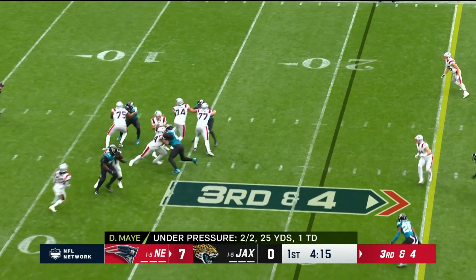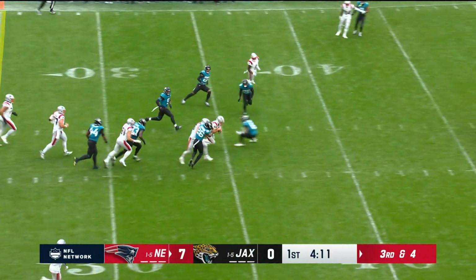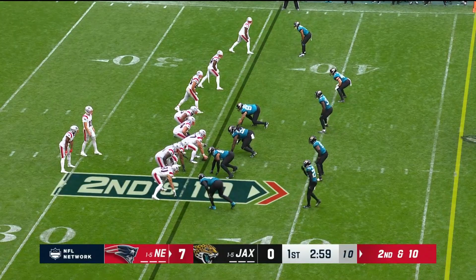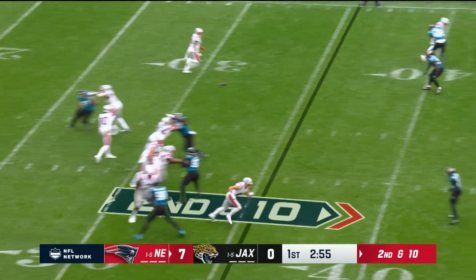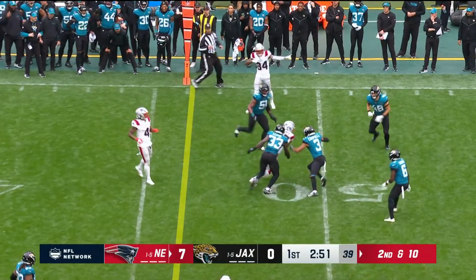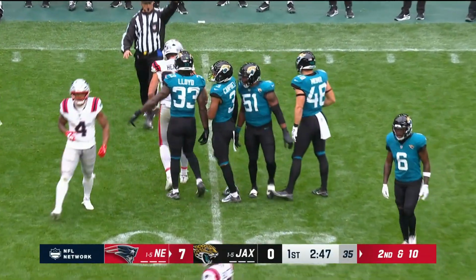Mayo, pressured, steps up, and he's going to get the first down with his legs and then some past the 35. That he can handle that situation or that blitz or that coverage. 2nd and 10. Mayo, tight window, and he connects with his tight end Hunter Henry, who did not get touched, and then he got up and made it all the way to midfield.